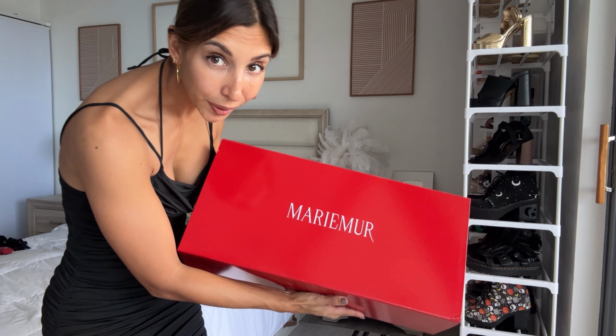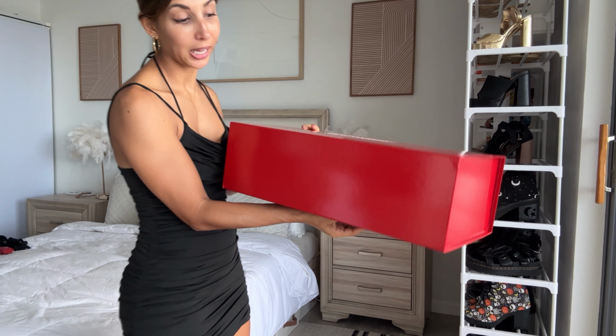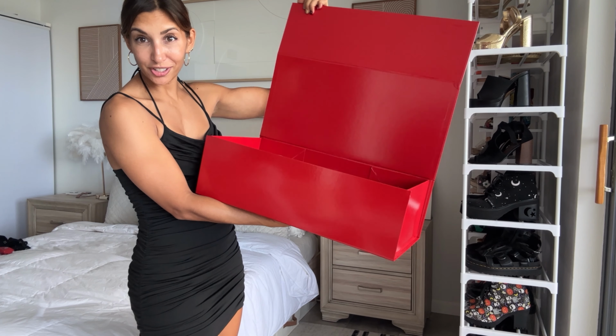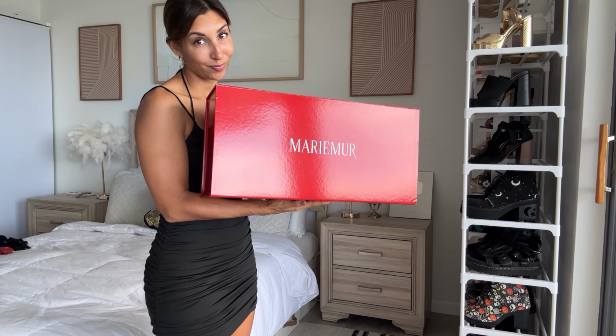I have to do a quick show of the packaging because the size of this box is insane. But also, it is so well done. It is kind of nice to get a package looking like this. So if you're looking for a gift, check them out too.